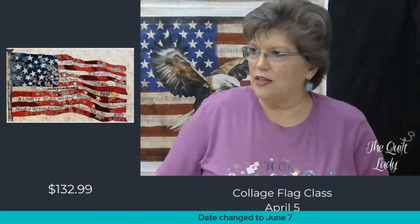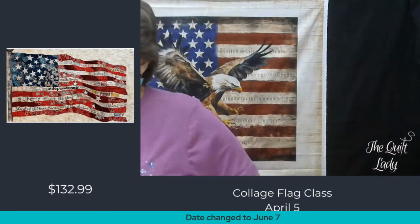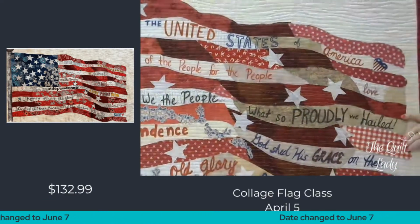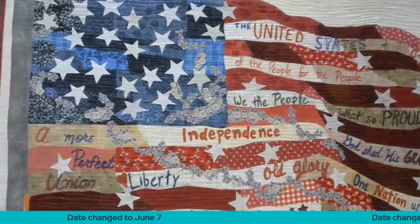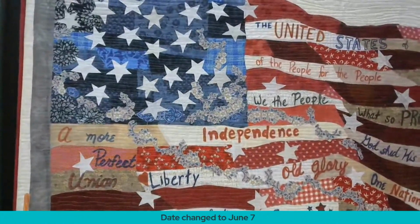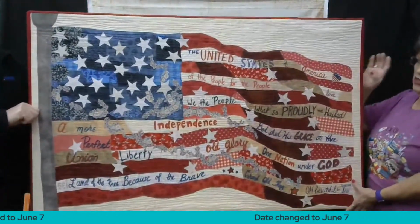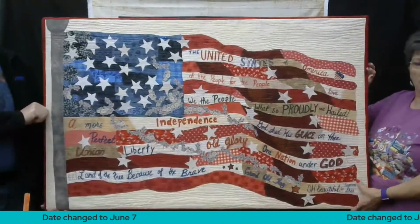But this is quite a large quilt, or wall hanging, I should say. This one's on a board. You know that we did the pickup last month, and we did it as a pillow. This would be a huge pillow, so this is actually on a board. Bill, you're going to have to help me, and let's hold this back a little bit so they can see it better. Okay. So here we go. There, it's back. So you can see you've got the flagpole over there, the stars and stripes, and all the wording in there.